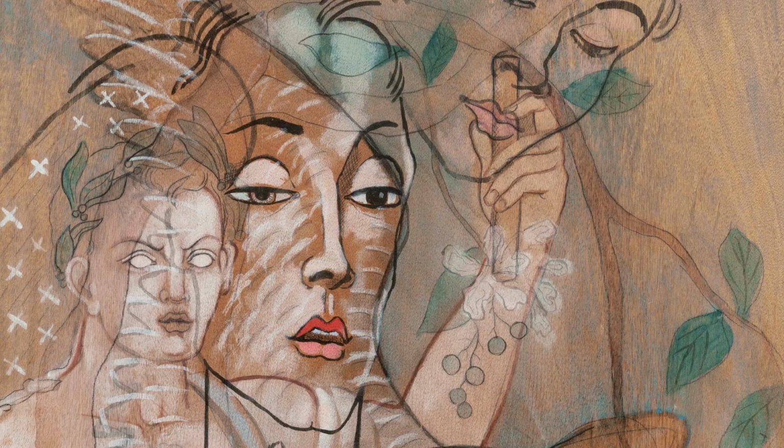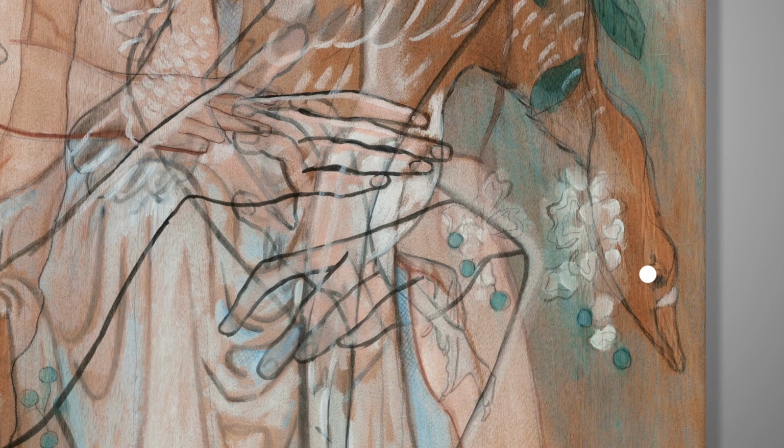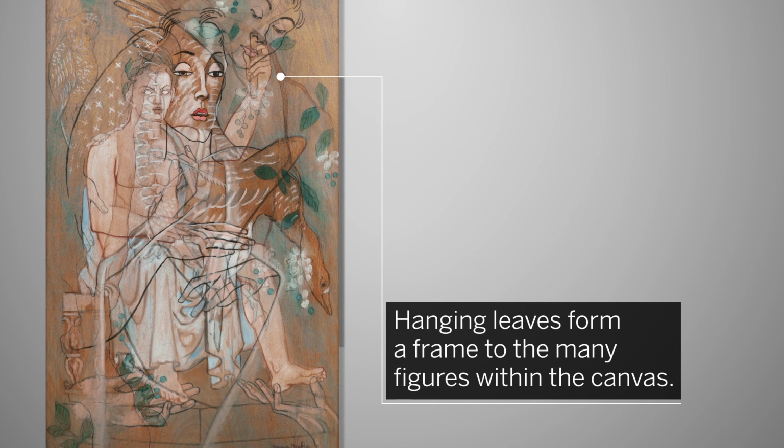As well as featuring powerful historical figures, Minos also layers imagery of animals and vegetation. A swan's head is clearly visible in the center of the painting, with a parrot in the far left corner almost perched on the shoulder of Augustus, and a draping branch with hanging leaves which decorates the right-hand side of the painting, forming a frame to the many figures within the canvas.